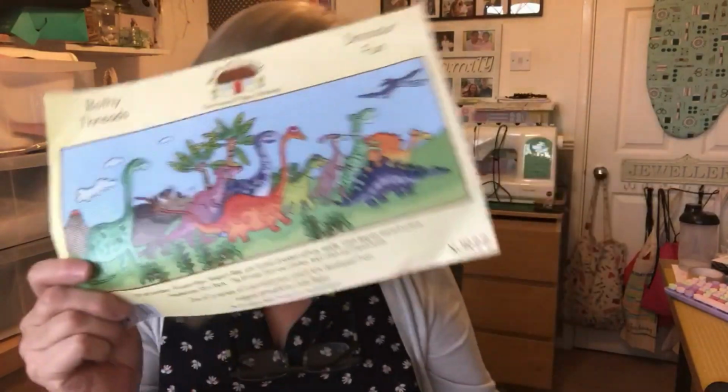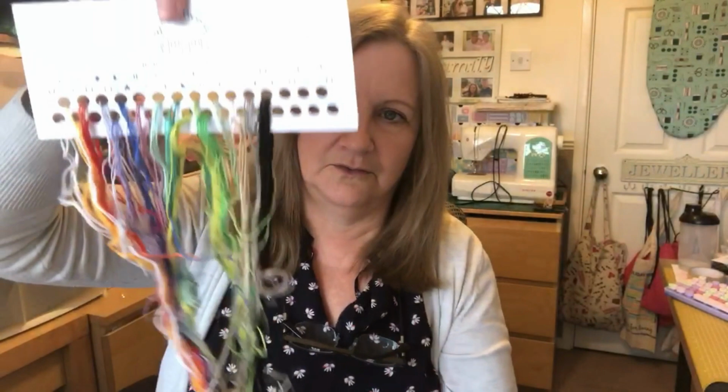I got it from one of those craft shows, and I think it was £21, and it came with all the different colours on the card there. So yes, I've been gradually working through it, but hopefully it will get finished in the next 3 or 4 weeks, hopefully.